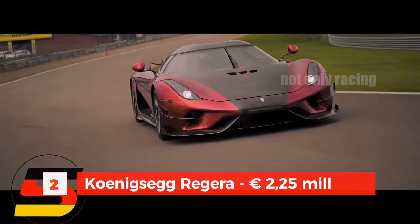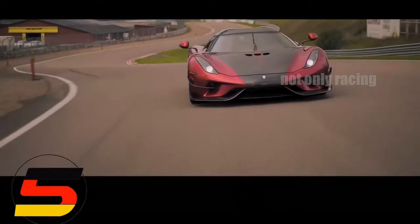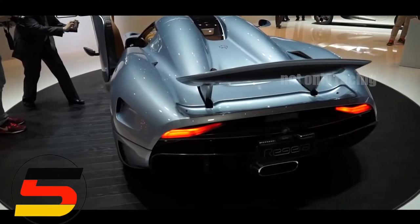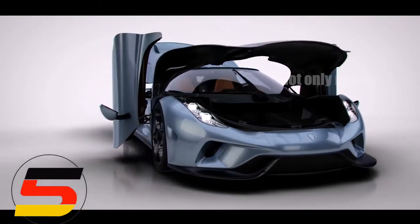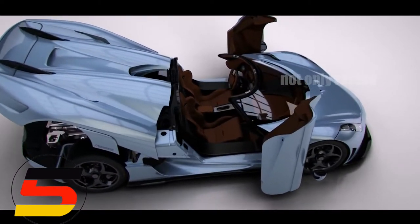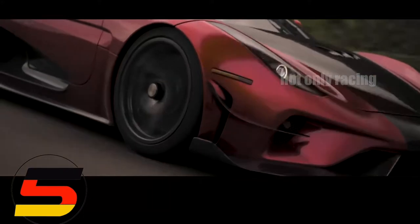2. Koenigsegg Regera. If an automaker is indeed willing to undergo crash tests, it'd take about a dozen cars or so to generate enough data for comprehensive ratings. In other words, a dozen cars will be sent for destruction. For an automaker like Koenigsegg, those dozen cars are almost the entire production in any given year. So that's not financially sensible at all.